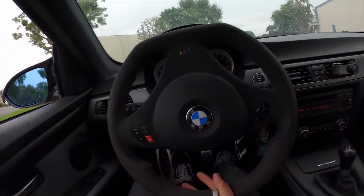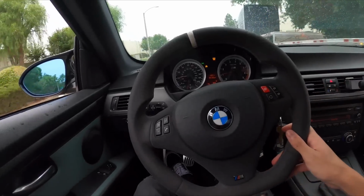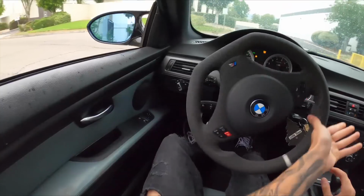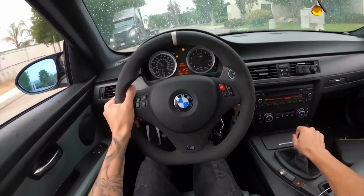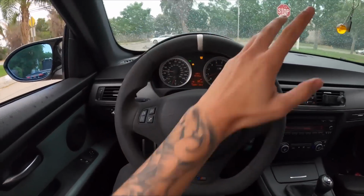Both are fun. They're both sick. They both have their advantages, I guess. Personally though, I just want a stick shift car. E92s are the funnest cars to drift.